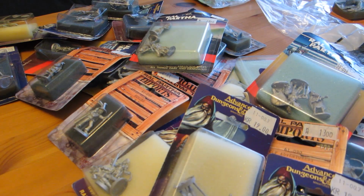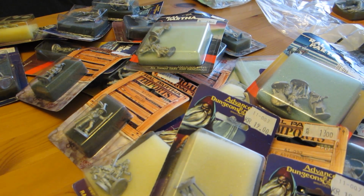I considered how to go about it, and whether to add more bases to them, but they all have integral bases. I think I'll just go with these because other old minis that I've painted up I have not rebased. And it looks weird because these are all the old 25mm scale. If you put them on a plastic 25mm base, it looks outsized for them.